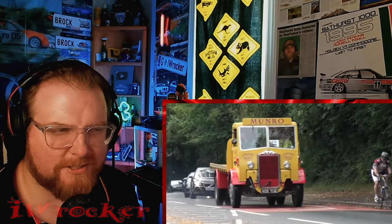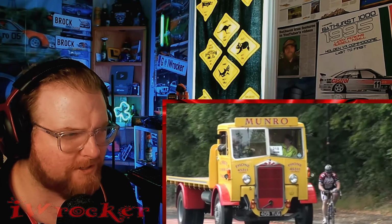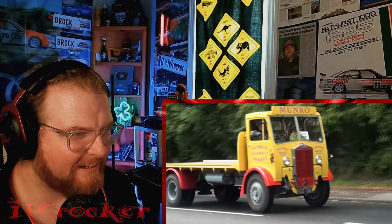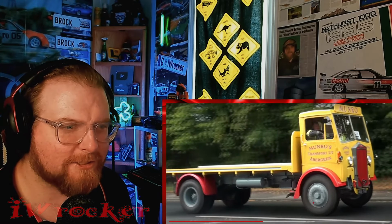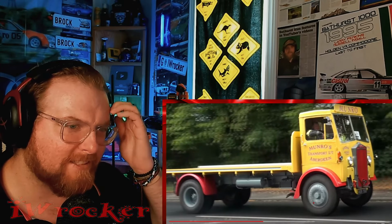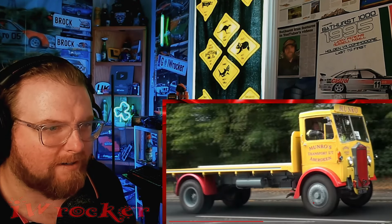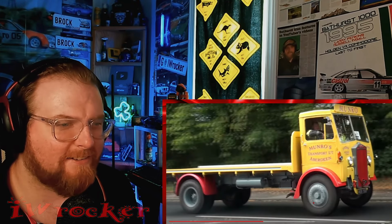Some sort of military truck, or was it like a forest preserve truck or something? Look at that. God, it looks so small in front. You're sitting right above the tires. Monroe's Transport, Aberdeen. Wow, very cool.